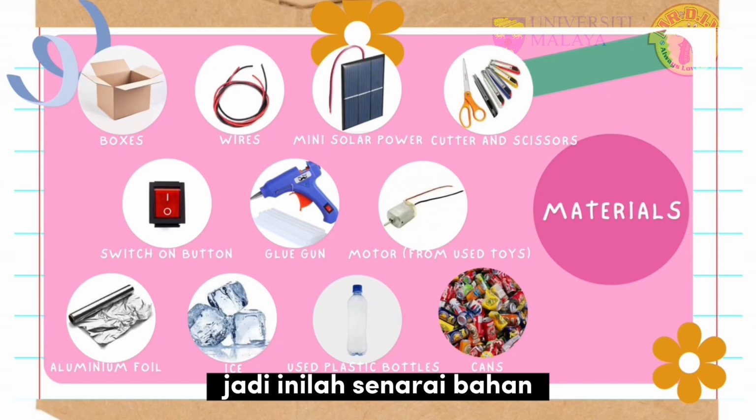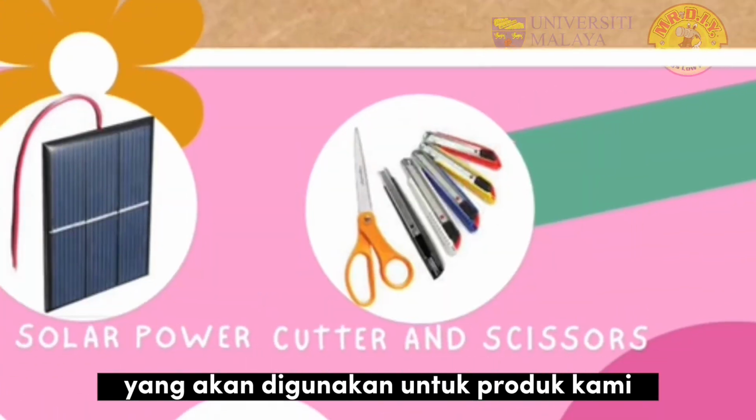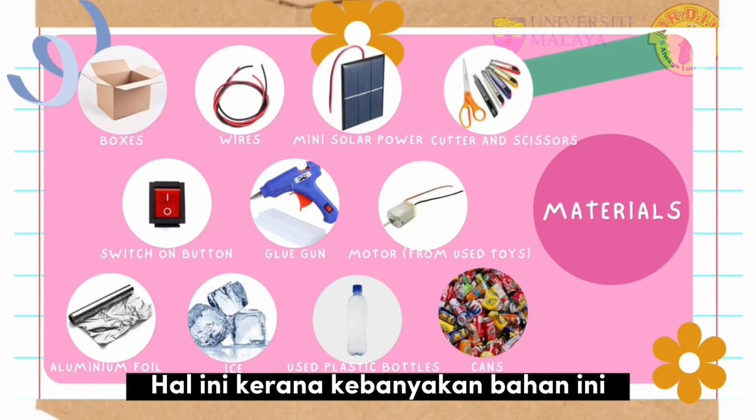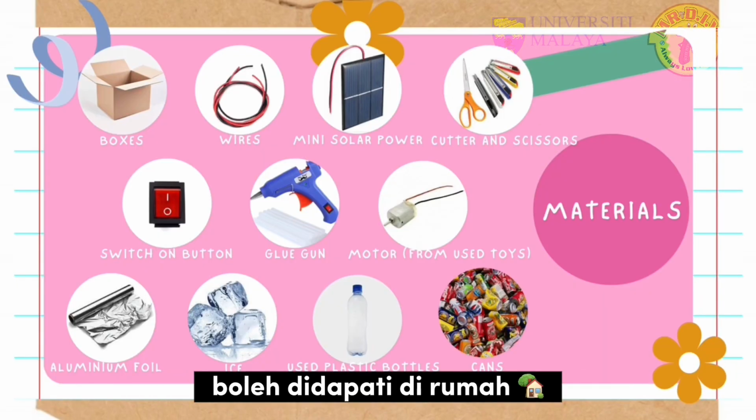So here's the list of the materials that are going to be used for our product. The materials may seem a lot, but they only cost us 12 ringgit because the majority of the materials can be found at home.